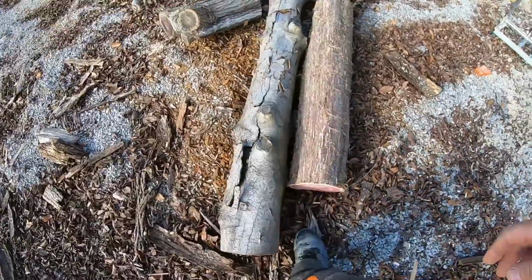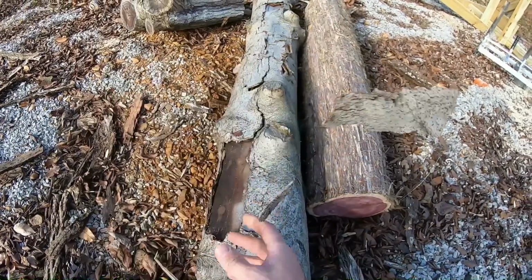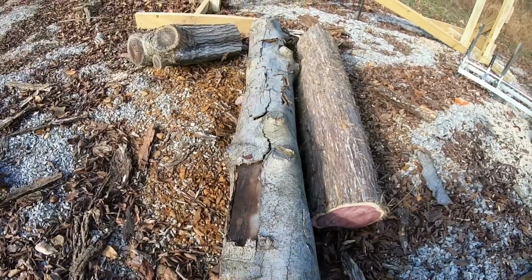This is obviously a small piece of cedar we're going to mill. Here we have a section of holly. I actually got this from my parents' place. I cut a holly tree down at their house. Check out this info card whenever I did that. But we're going to try to get a small section of this.